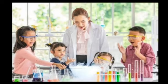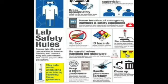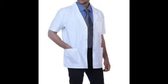Do your work patiently and confidently. In case you face any difficulty, approach your teacher for guidance. Now, the safety precautions to be taken in a chemistry lab. First, wear a lab coat or apron to protect your clothes.